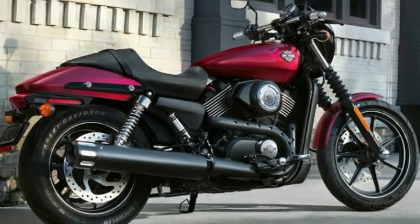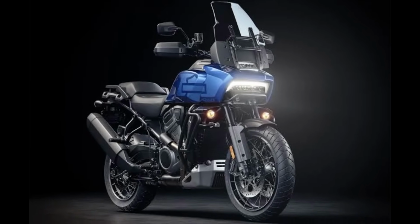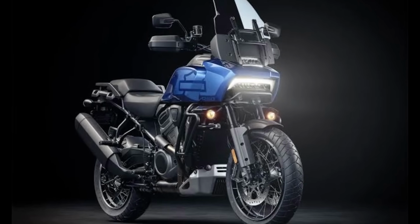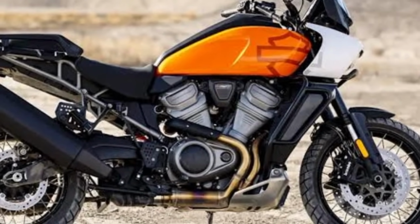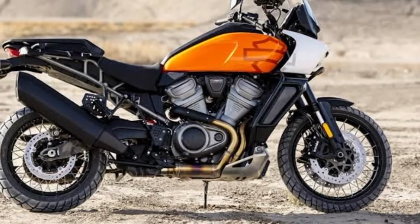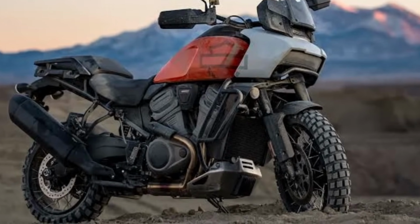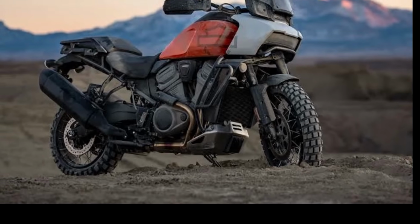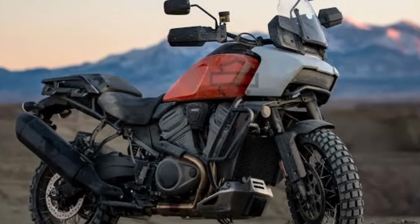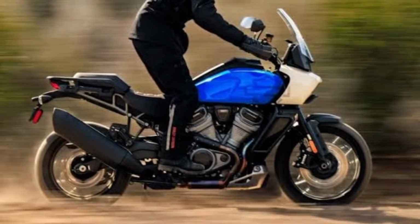Number 4, Harley-Davidson Pan America 1250. The Pan America 1250 was Harley's first attempt at an adventure touring motorcycle, built to compete with giants like BMW and KTM. On paper, it looked great. 1252cc Revolution Max engine with 150 horsepower, advanced electronics including adaptive ride height, modern styling, and premium features. But reality told a different story.